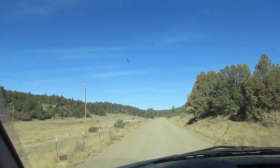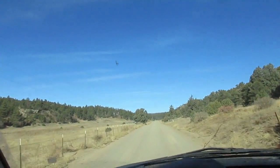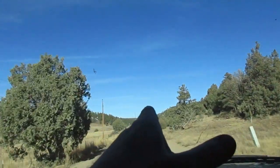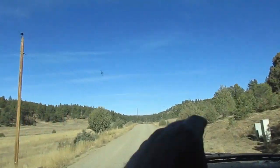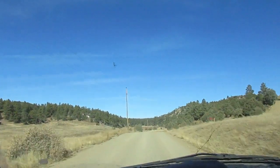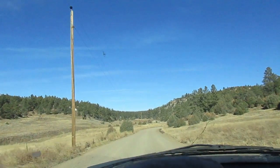And what I was going to say too, oh yeah, you're only a mile and a half off the pavement, and this is a year-round maintained county road, and the road going to the property is maintained as well year-round.